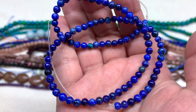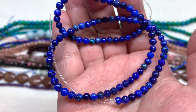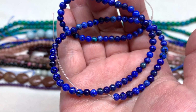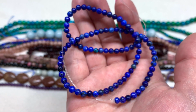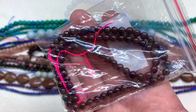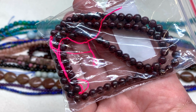Next, I have some more lapis. This is a 15-inch strand of 4mm semi-round beads at $3.99. It's more of that very vibrant blue and just a little bit of variation in how round the beads are, making these just a little bit more organic. Not perfectly round in most cases, but very close to it. And then I have a 15-inch strand of the 5mm garnet rounds at $4.99.